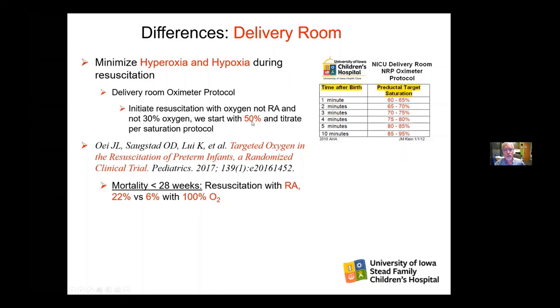I do know that when we did have some people that were not following this and were using 30%, those babies unfortunately ended up passing away within the first week of life from acute pulmonary hypertension, which is a problem at 22 weeks with pulmonary hypoplasia and preterm prolonged rupture of membranes. So this is one thing that's done differently.